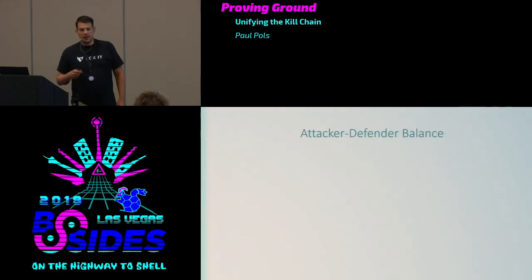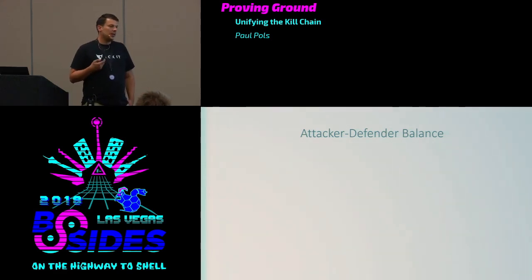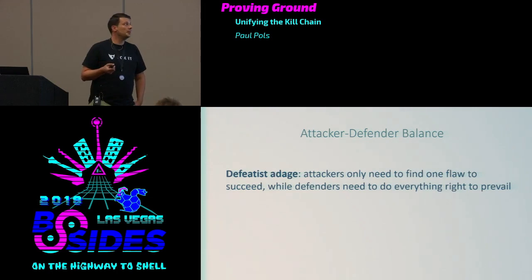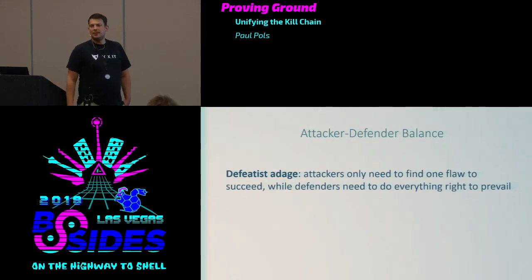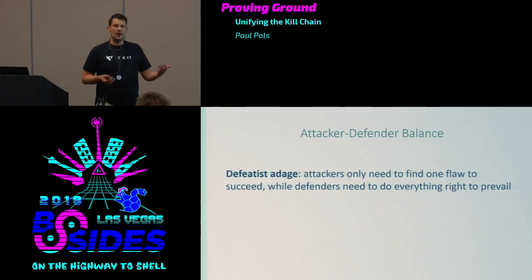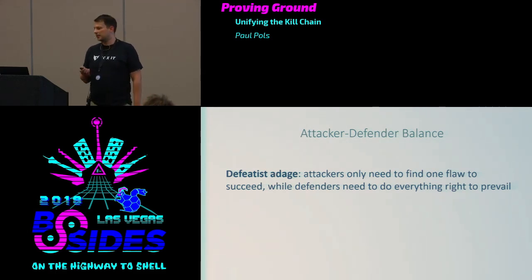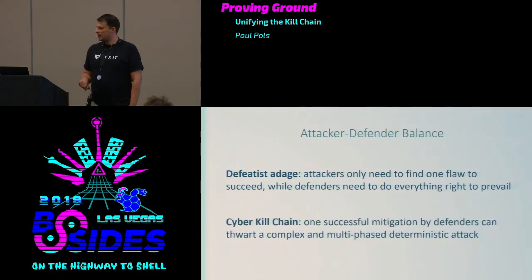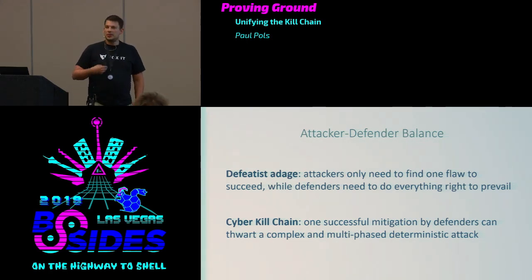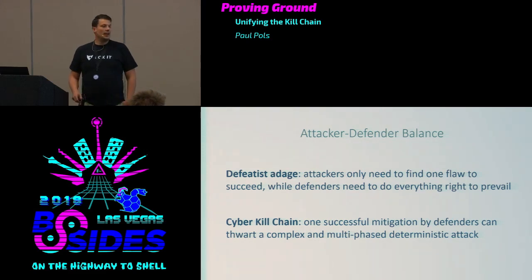And also, the interesting thing about the model from Lockheed Martin is that it really changes the idea of the balance between attackers and defenders. Because what you hear a lot is what I call the defeatist adage, namely that attackers only have to find one flaw in a really large attack surface, and defenders have to do everything right to secure that attack surface against attackers. And the cyber kill chain from Lockheed Martin really changes this around, and it says that attacks are actually multi-phased, complex attacks that are progressions towards a target, and that just one mitigation can stop one of these attacks. So it really changes the balance between attackers and defenders.